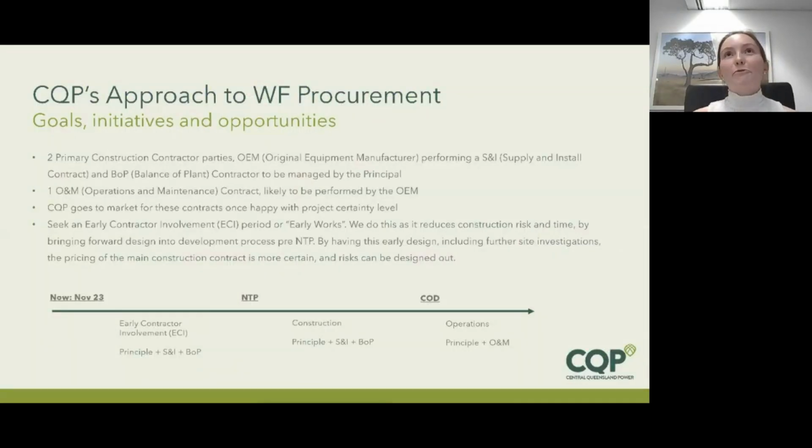So I touched on before the procurement, and I suppose we're here today to talk about the goals, initiatives, and opportunities that there are for contractors and all sorts of people around this region and in Queensland and Australia more broadly. So our approach to procurement is to seek 2 contracts that will construct the wind farm. So we'll have what is usually called the original equipment manufacturer, OEM, who will perform a supply and install contract. So that's for the wind turbines themselves.